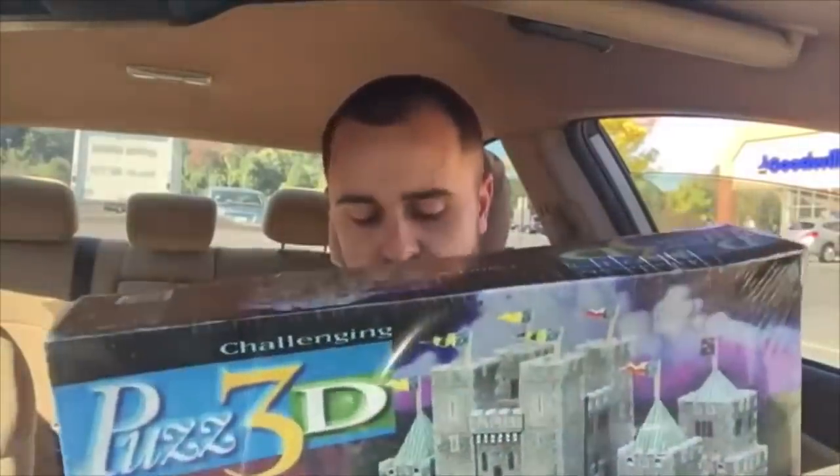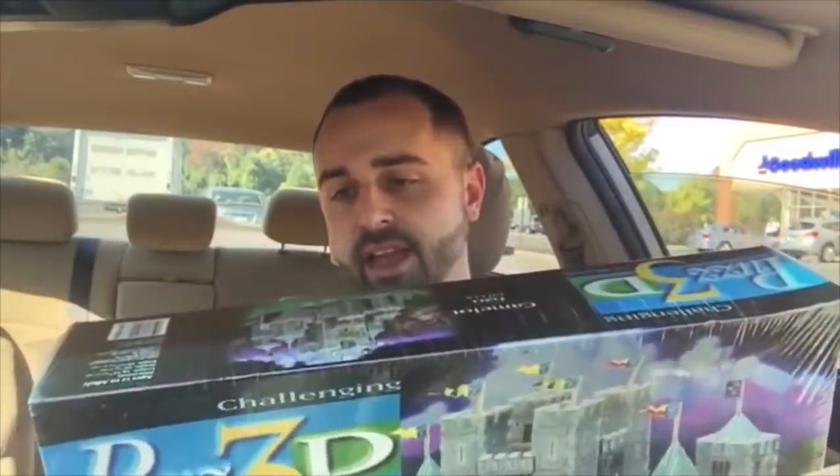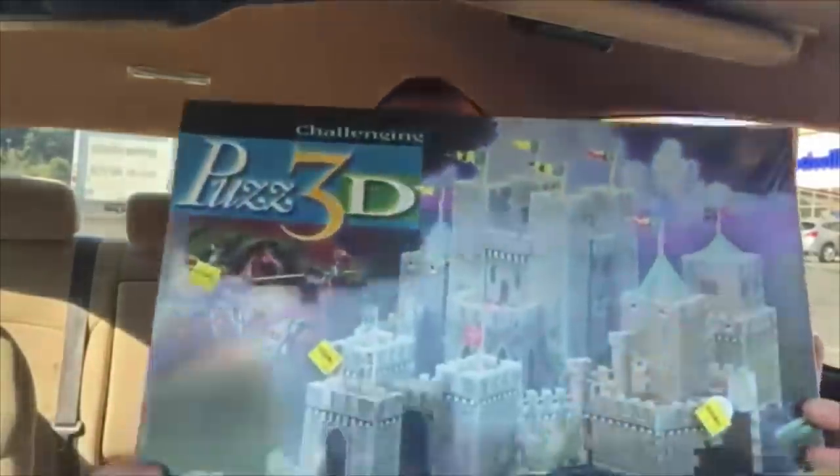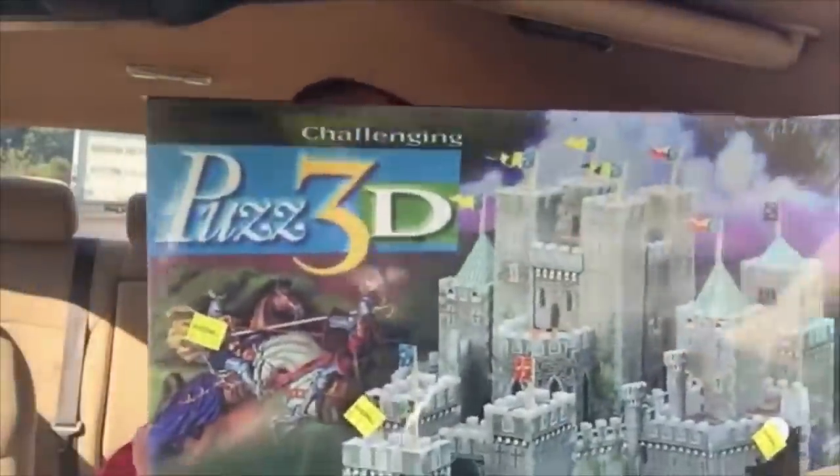So selling stuff like this on Amazon worries me if it's not in like brand new gift ready condition. And what I mean is it's in perfect condition, as if it's coming right off the store shelf. I think this was going for like 30 or 40 bucks new, something around there. So for $3, definitely an awesome item. Yeah, cool. Check out Puzz 3D. Some of the Puzz 3D items can go for really, really big money. That one wasn't super popular.